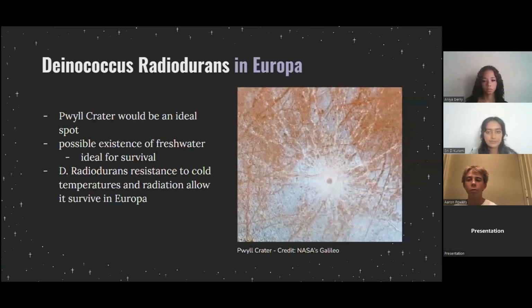If we were to send Deinococcus radiodurans to Europa, the ideal location would be the Pwyll crater. Images from the Galileo spacecraft showcase bright white rays stemming from the crater. These rays may indicate the existence of freshwater in fine ice particles, in contrast to the darker brownish areas around the crater. The possible presence of freshwater is attractive for sending Deinococcus radiodurans because, although they can function without water, it is ideal for survival.